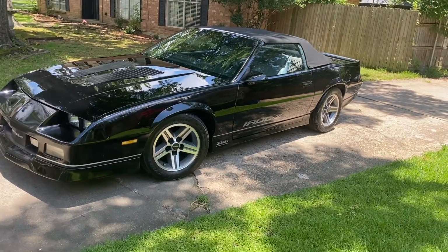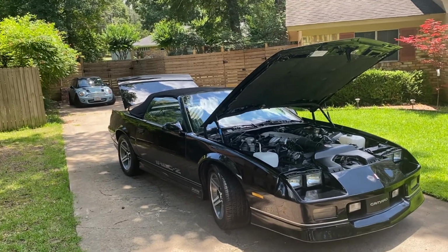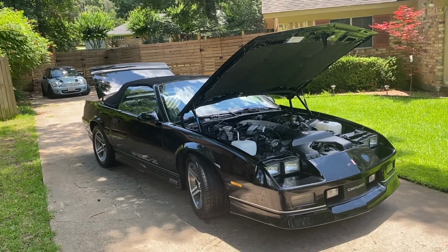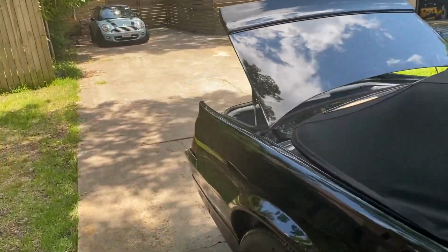Okay, we're going to move on to the next segment here in a moment. Okay, we're back. Now we're going to look under the hood and in the trunk, or as my English friends say, the boot and the bonnet. Let's start under the hood. Actually, let's go to the back and start under the trunk.